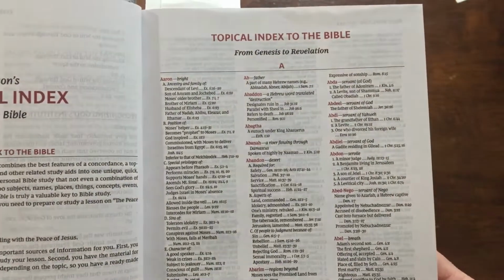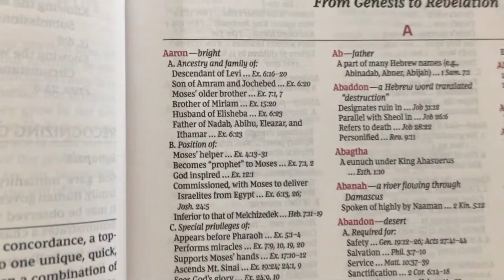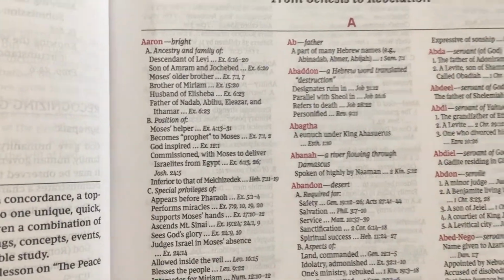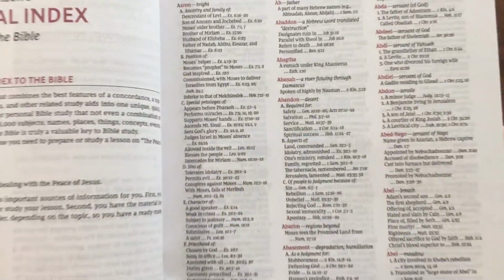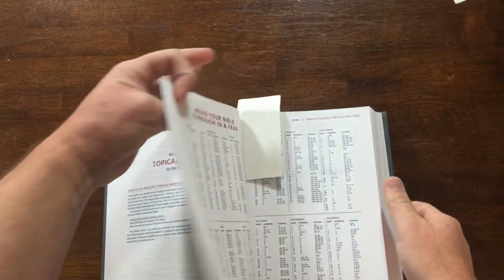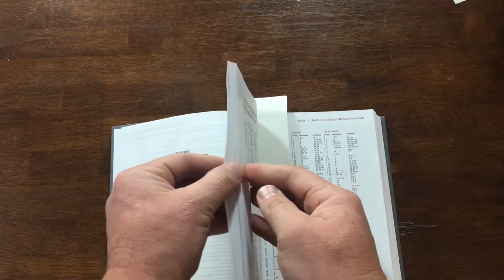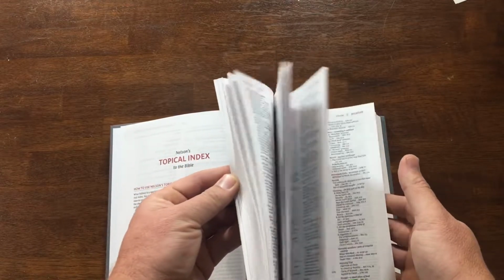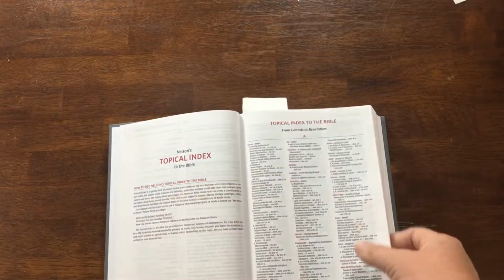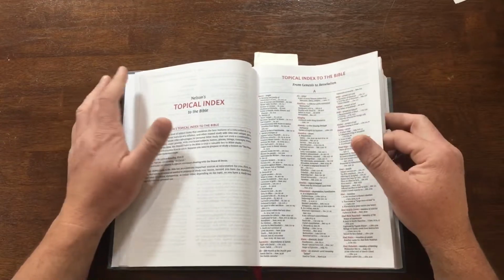Topical index to the Bible from Genesis to Revelation. So I have 1 or 2 Bibles that have these, and they're fantastic. And this one is substantial. Okay, look, this is the whole thing. This topical index. This is all topical index. What a topical index is essentially just what it sounds like.